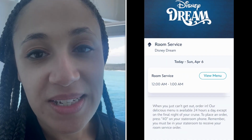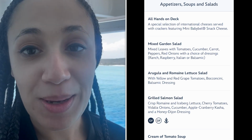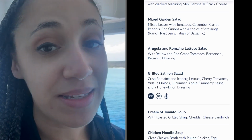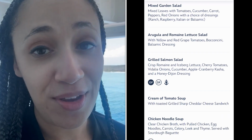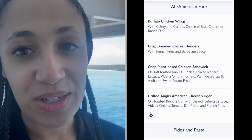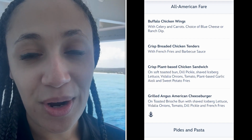If you've never been with Disney Cruise Line, then I want to share with you that while you are on ship, you can take part in room service. Now, room service aboard the Disney Dream is 24 hours. So that means if you get a hankering in the middle of the night for a sandwich, you can do that. I'm going to scroll the menu for the Disney Dream on either the left or right side of your screens so you can see which items are available.